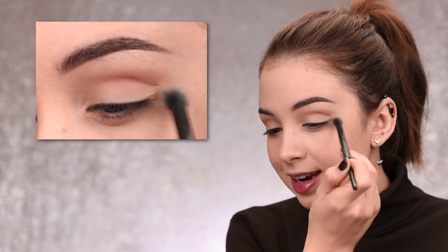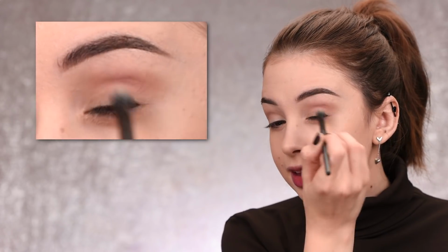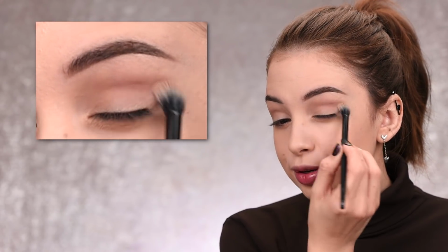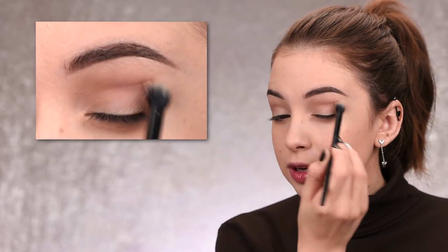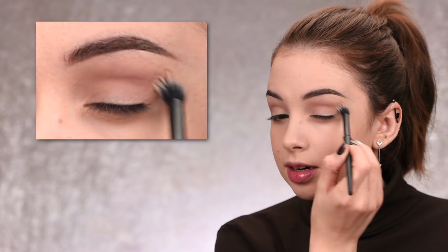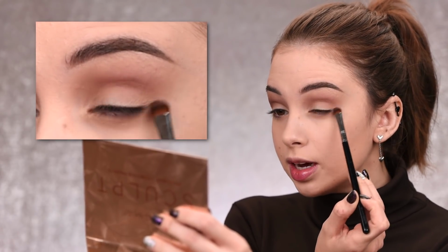You don't really need a very specific brush for this. You just need a brush that is fluffy and not very dense, and you're going to use it just to apply that contouring shade in your crease. For this step, you can also use your bronzer or any eyeshadow or face powder which is slightly darker than your skin tone. You just need something that will add definition in your crease. I'm also smudging that contouring shade along my lower lashes.